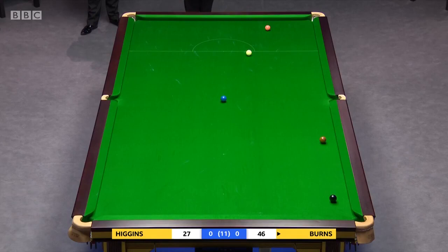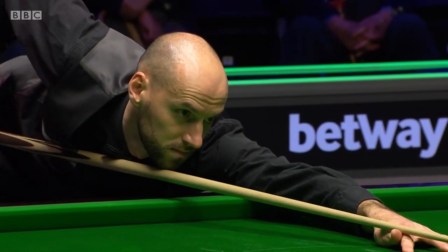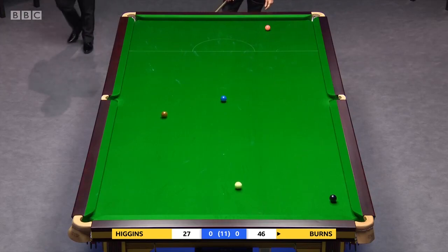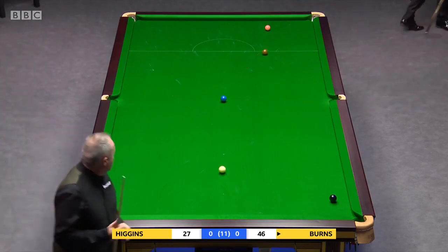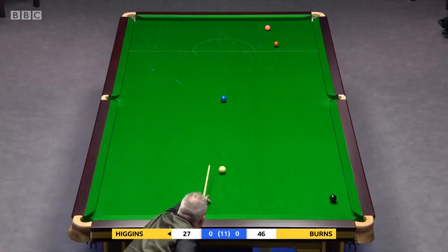Tempting cross double. Into the corner, risky. All the balls are open. Oh, he doesn't want it to go that direction. That's a poor shot. Really bad line. First poor safety I think Ian's played.